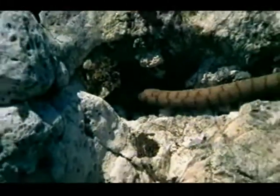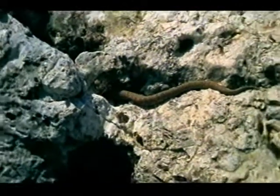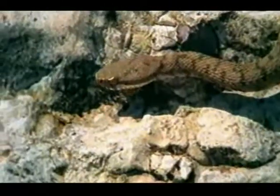The field viper is about 70 centimetres long. It occurs in arid places and hides from cold in haystacks. It is venomous and feeds on small animals.